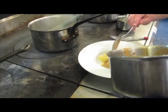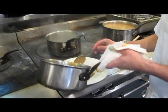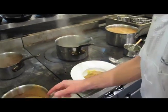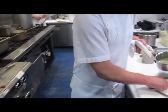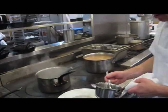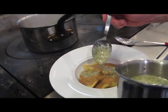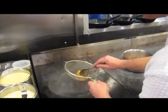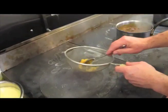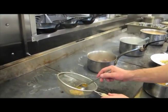Lobster gloss sauce over our raviolis. And then we take our pickle gribiche, and basically add that to the top of this ravioli. Kroger caviar, we're gonna toast it over an open flame just at the last minute. It gets rid of some of that salty jar flavor.